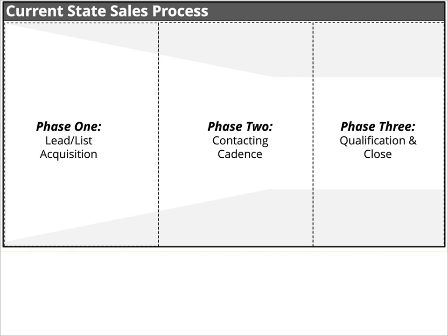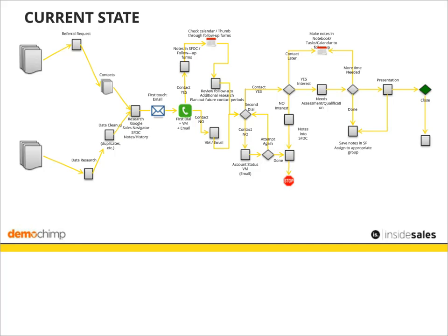So here's a quick example, and I put this one up here because it's ugly. It's an ugly process. They're not using the right shapes. They're not using the right process mapping diagram. But honestly, I don't care. What I want is to see it on paper and documented so that you can do something like this, a current state to a future state.